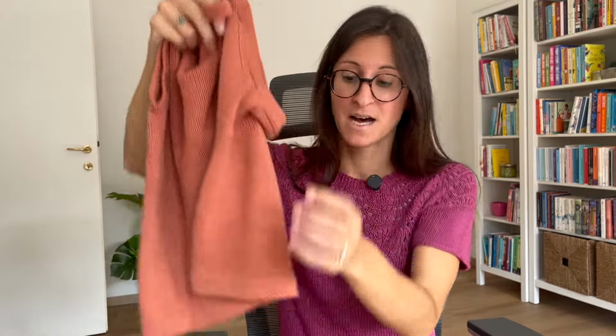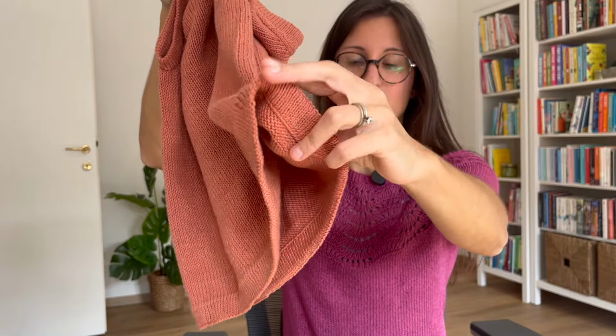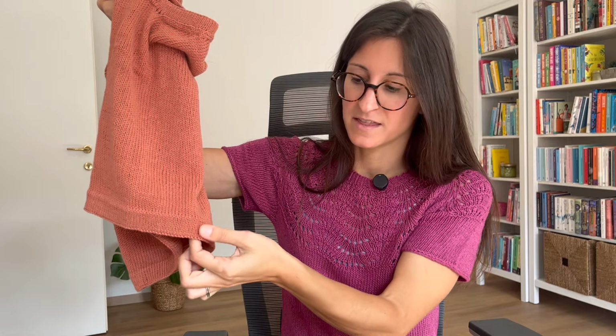And I've also done a folded hem at the very bottom. So this hem here is also folded down and sewn. And how I typically do folded hems like this one is I do the stockinette in the round, the purl row, some more stockinette, and then I just cast off normally, maybe with a stretchy bind off, so very loose, and then pause.